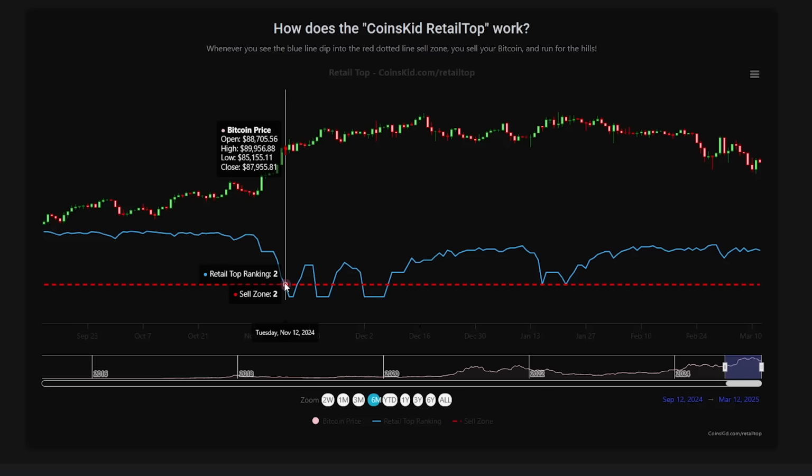Basically, on XRP we had got back above the 20-week EMA, and on the CoinsKid ribbon, the daily ribbon, we were printing a green buy dot on November the 12th, with a confluence of this breaking down below the red dotted sell line. That was confluence to my analysis. I'm converting my Bitcoin in.